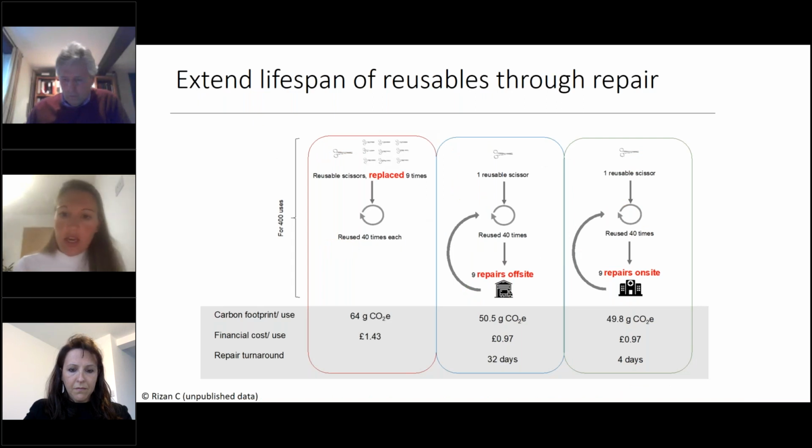The other thing that we can do in terms of optimizing our reusables and reducing their environmental impact further is to consider repair. Repairing surgical scissors can double the lifespan of those scissors, and it can be repeated up to 9 times. So for 400 uses of surgical scissors, we could either have 1 pair of scissors that is then replaced with 9 new sets of reusable scissors, or we could repair those scissors 9 times. Within this analysis, I found that the repaired scissors reduced the carbon footprint by around 1/5, as well as reducing the cost per use by around 1/3. Commonly repaired surgical instruments include surgical scissors, osteotomes, needle holders, retractors, as well as clamps.